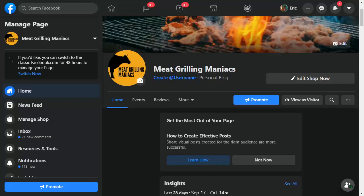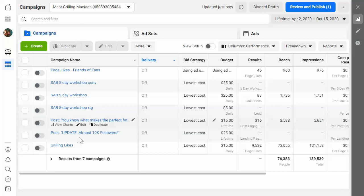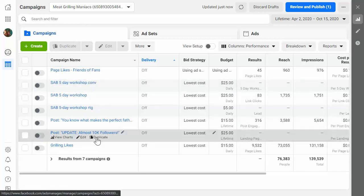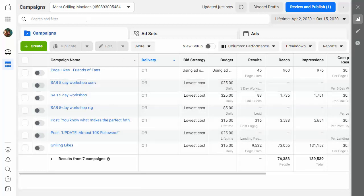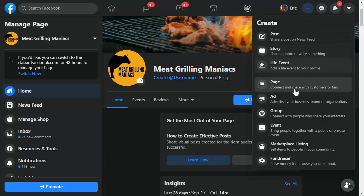I'm going to go into the ads manager quick, and we will check out my page likes campaigns and see how easy this is to set up. So here I am in the back end of my ads manager. If you don't have an ads account, it's pretty easy. You just go to the little plus sign, create, or down arrow on the top right, and then create an ad. You're going to have to set up an account. You're going to have to set up your billing information.